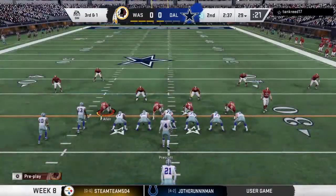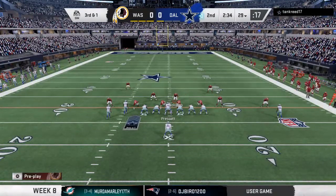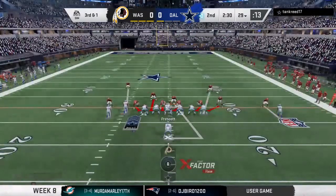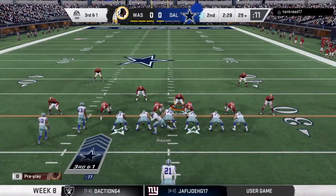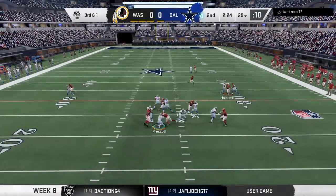Here we go. 480. March 56. Hey, kill. Check 47. Rotate, check spell. Here we go, 46. 26. On 3rd and 1, here's Prescott.